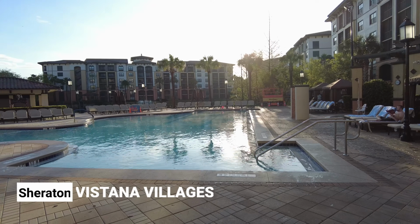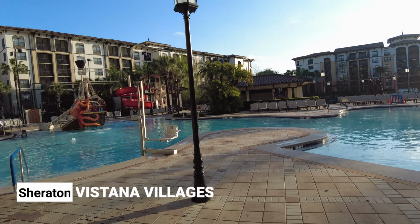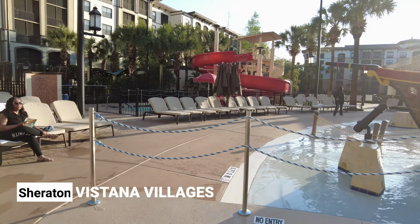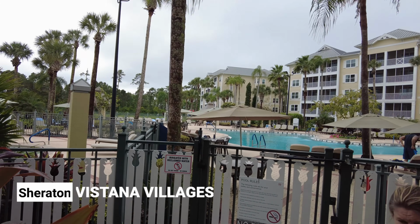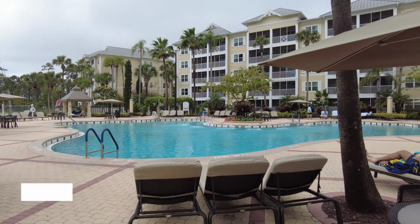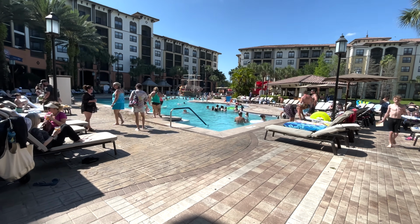Then there's the St. Augustine Pool, which is the family fun pool. This pool has a pirate ship play area and a water slide. And lastly, there's the Key West pool, which used to be the most chill of the 3 pools, but it's pretty well attended. The Sheraton Vistana provides lots of poolside real estate. However, since all of the pools are well attended, seating can be challenging.